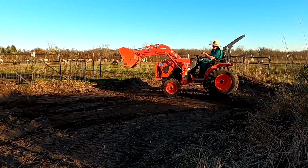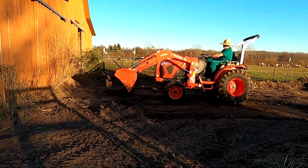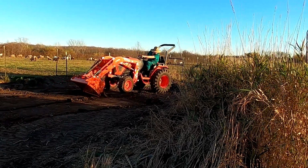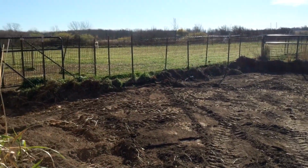But the first thing we had to do was to clear a lot of the topsoil and a lot of the vegetation that was in there, and level it out. So Rich took the time to do that. And then we brought in a bunch of stone and put that down. So that created a barrier between the dirt and where the sheep are going to walk. And all that stone is going to provide really good drainage, so it'll stay nice and dry in there.